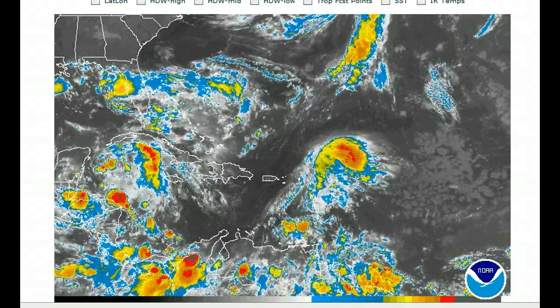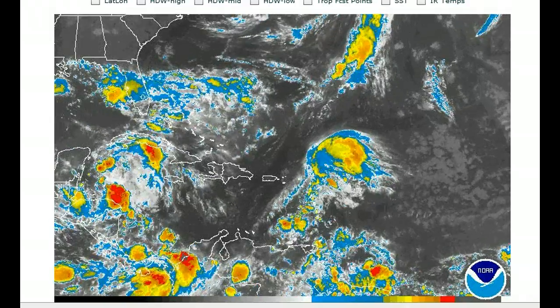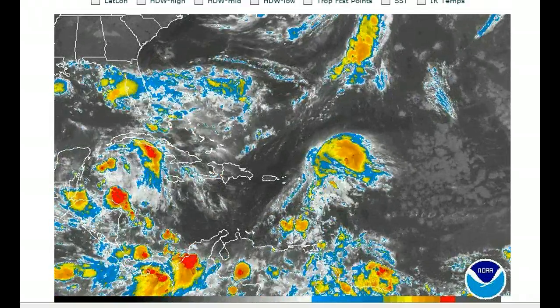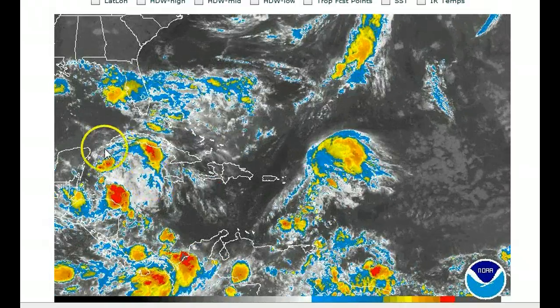Good morning. This is a tropical update for Monday, July 5th, 2010. I'm watching a few areas today in the tropics. Our main focus still is Invest 96L in the Western Caribbean. That's this system right here.